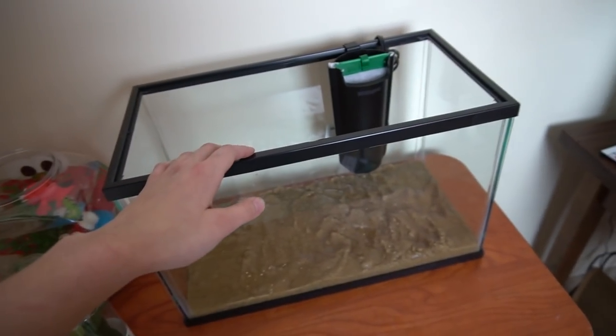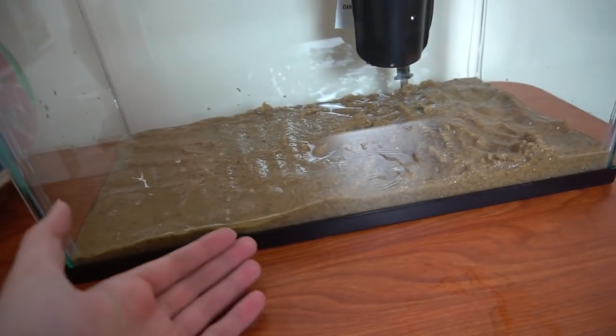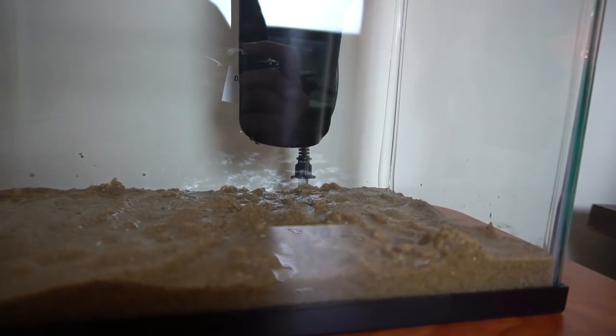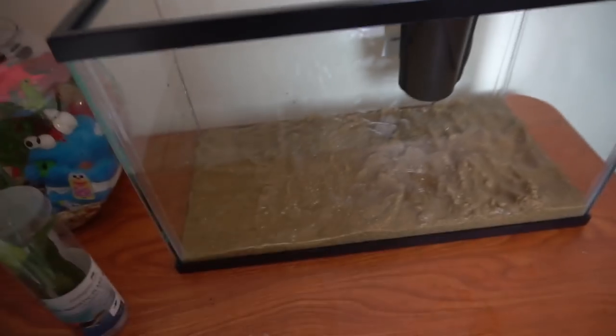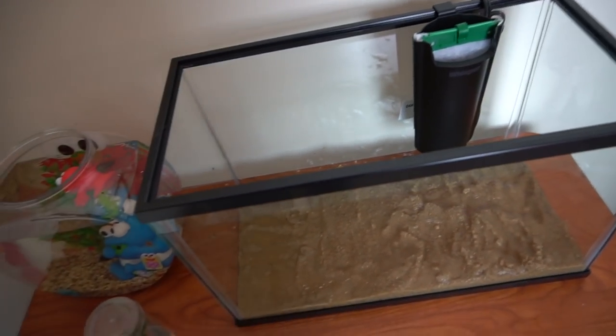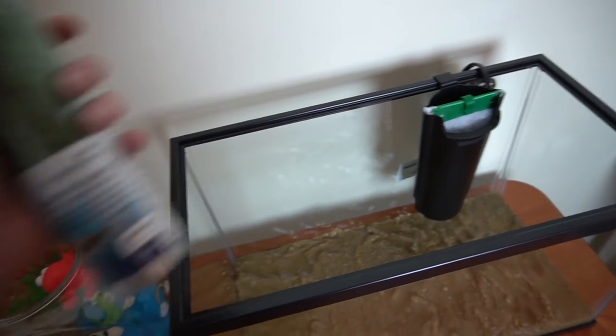So here is the tank. All right, so we got the sand in here. Now, I'm definitely getting a new filter because the sand is literally so close to the bottom of that filter. I just don't trust it. I don't like it. I think it'll mess with the filter a little bit. Just my opinion. But we have these two plants to go ahead and get in here.